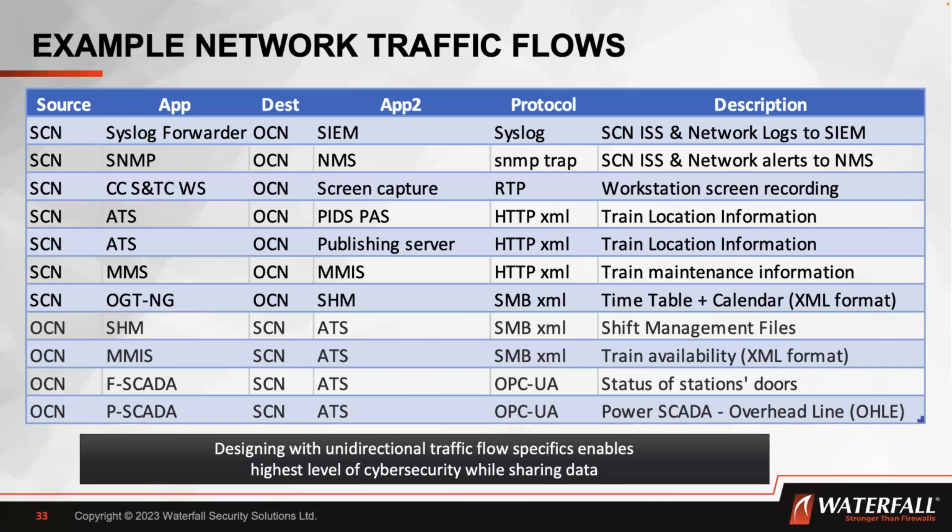Likewise, the network management system. You see the application here, SNMP traps being forwarded to a network operational control center. Or for that matter, you see maintenance information being sent across to the operational control network, and so forth. Shift management files as well. And I'll just point out briefly that unidirectionality can be managed in a deterministic way. So when you decide how you want to manage the data flows, and that's what we do with Waterfall and with our clients, we will go through with them if they need help.